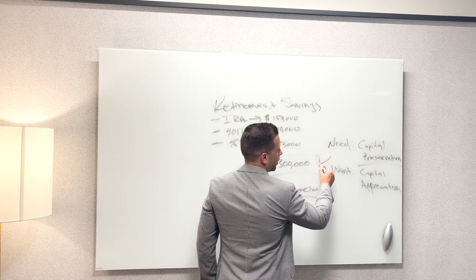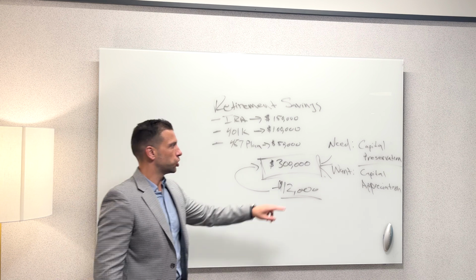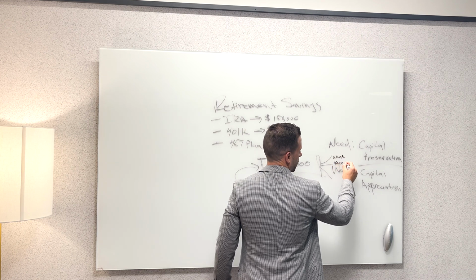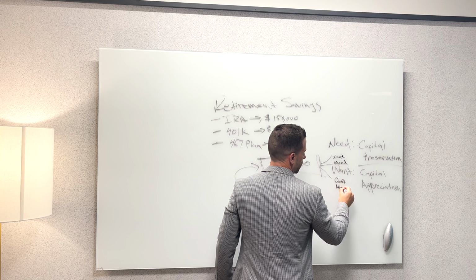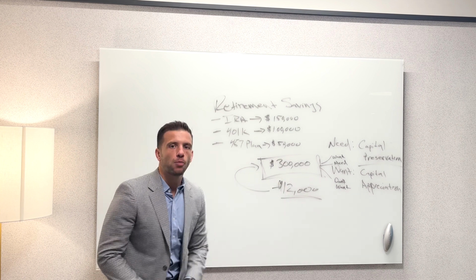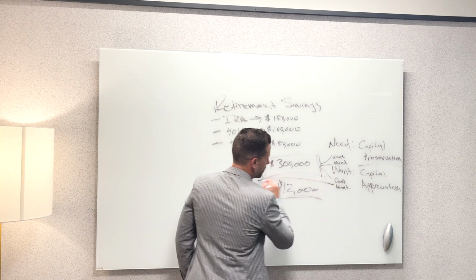So you'll have capital preservation, capital depletion, and then you've got an upward swing of growth or appreciation. This is what we want to happen. This is what we need to happen, and this is what we don't want. We don't want capital depletion. So the question is, how much is this $12,000 as a percentage of our $300,000, and can we maintain that in the markets? So if we do the math here, we would simply divide these.